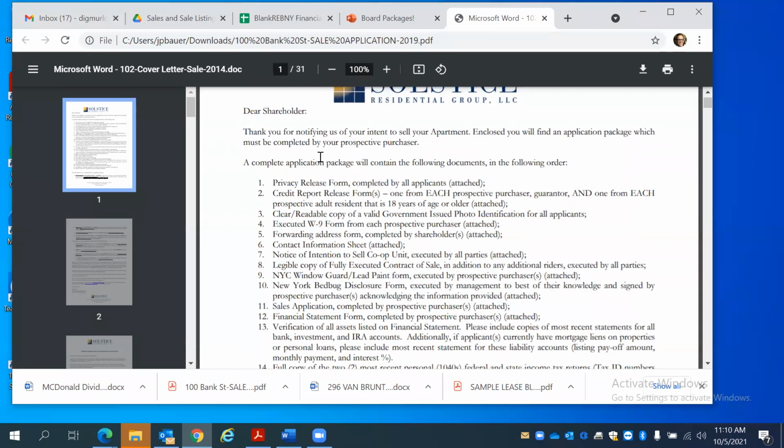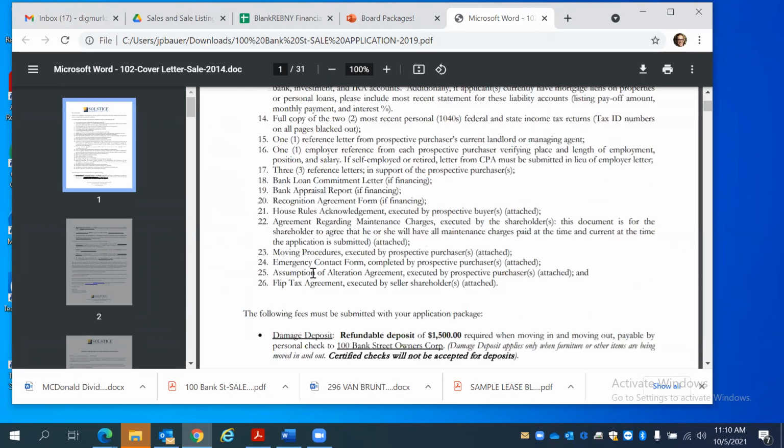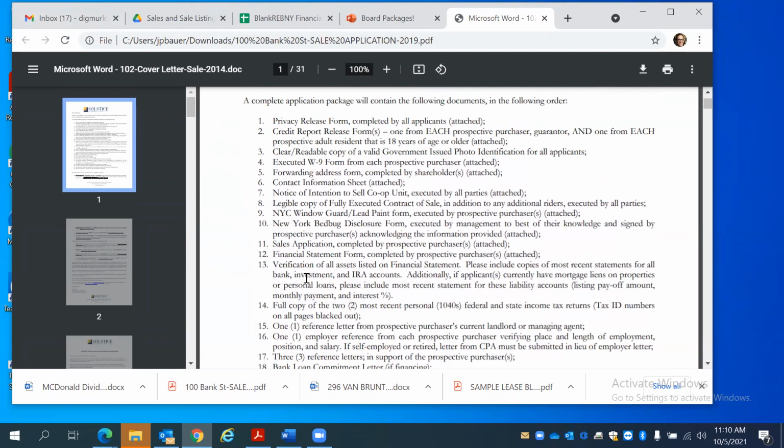Most of the time, there's going to be a cover page on these packages, right? And usually, it's going to say that the complete application will consist of the following documentation in the following order, right? And so, right here, we have 26 things that I'm going to need to put together. And that's going to seem like a lot. But if we go through this, a lot of these things are attached, right? Privacy release form complete by all applicants, attached. So I don't really need to worry about putting a list together for those because I'm going to be filling those out with the client directly.